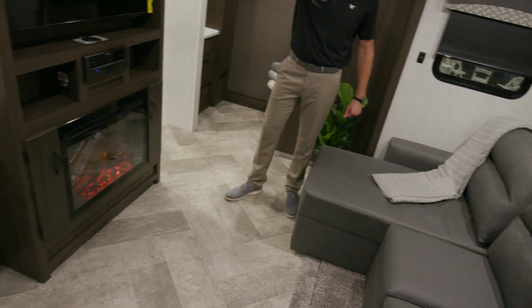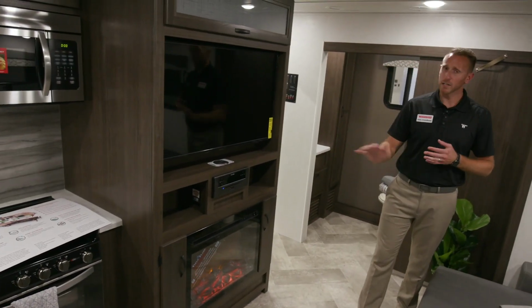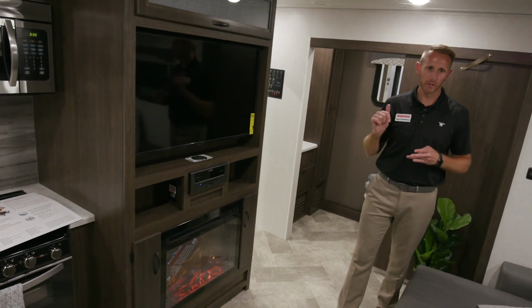A 43-inch TV is standard, and a great fireplace here, standard. Not going to be cranking your neck to one wall or another.